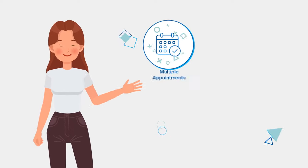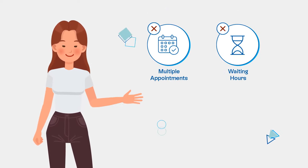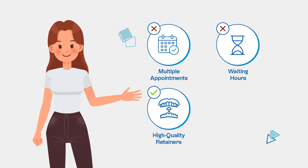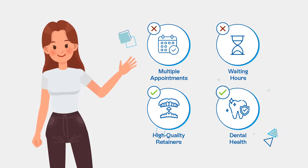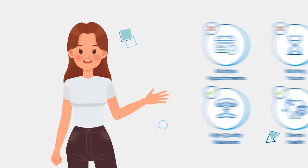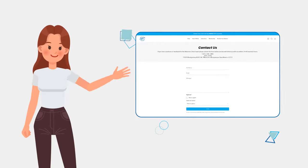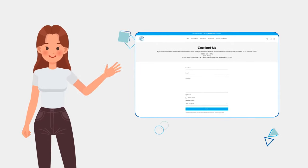No need to book multiple appointments. Say goodbye to waiting hours. Get affordable and high-quality retainers without leaving your house. Maintain your dental health without breaking the bank. Worried that you'll mess up the teeth impression process? Think no more, because you can always contact our customer service team.